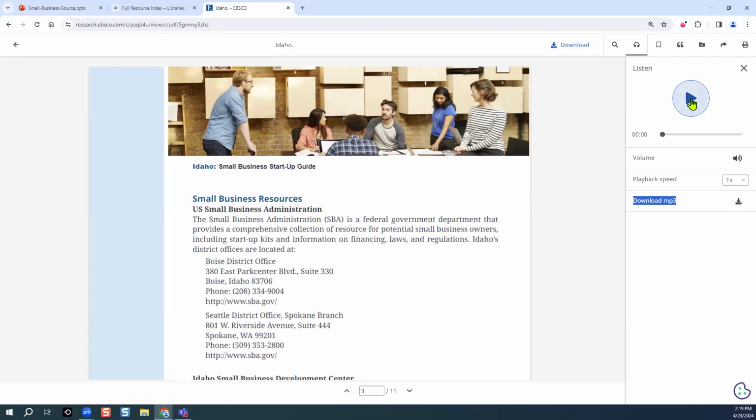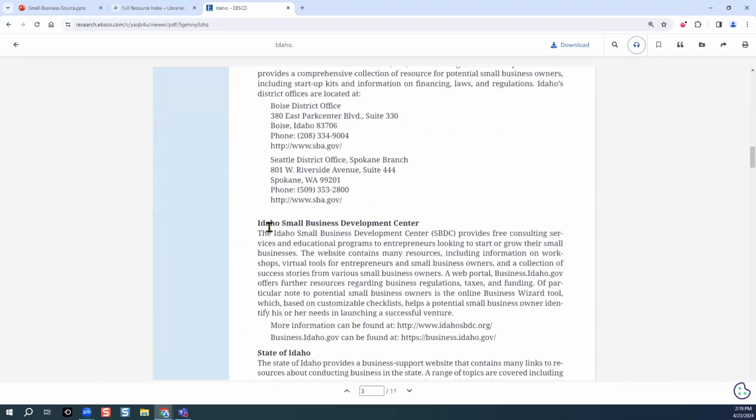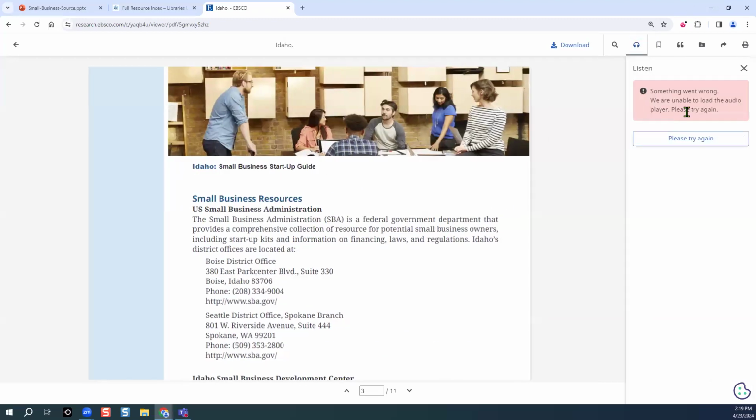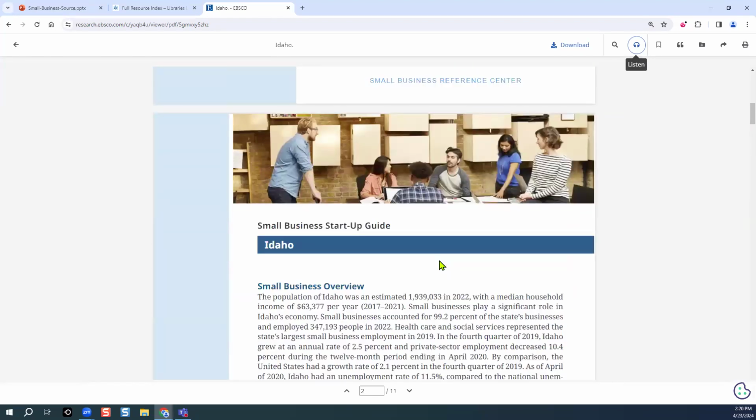So let's go ahead and click play so I can demonstrate how this reads the article. It seems like it's not working for us today. Let me close that and try it again. It should play aloud. Looks like I'm having problems with my text to speech today. We'll try another feature. Maybe it's just this particular guide that's giving me trouble. All right, so let me move on to the other tools, and I'll try sampling listen or text to speech with another demonstration search when we do advanced search.